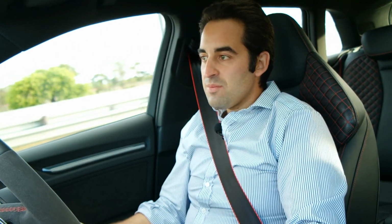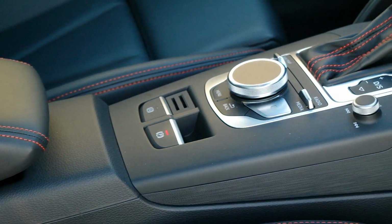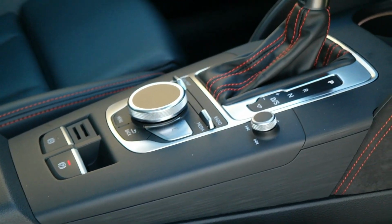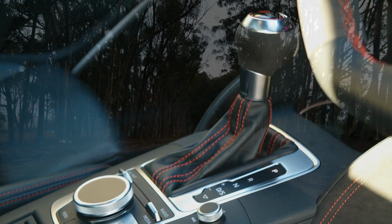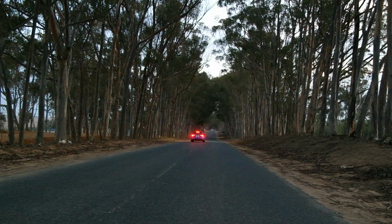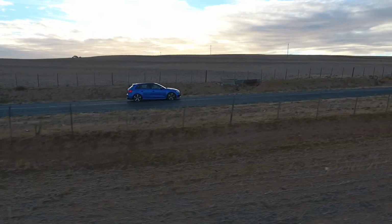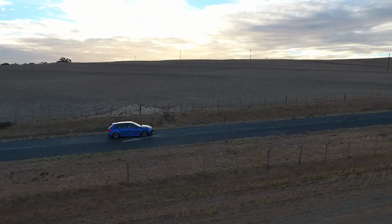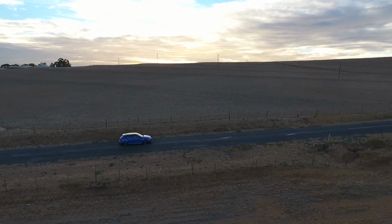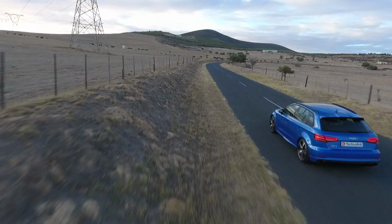You see, this is a very special interior, and much like a specialized training shoe, it's all very bespoke and built for the RS League of Performance. With a whopping 294 kilowatts of power and 480 newton meters of torque in this compact body, you can be sure that this Audi will go like the Stig, and believe me, it does.